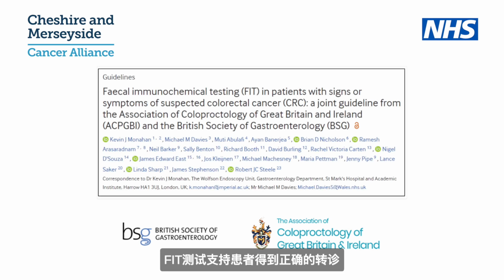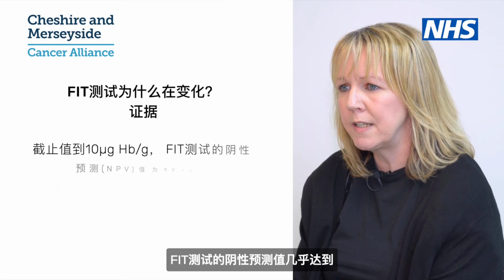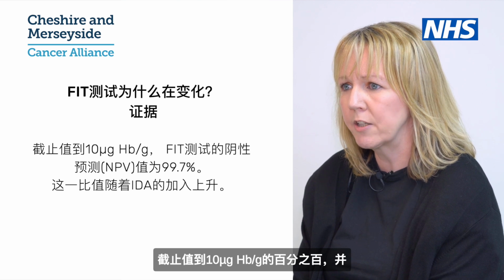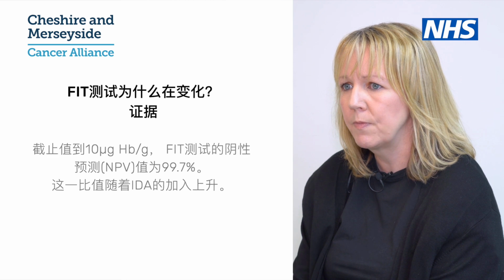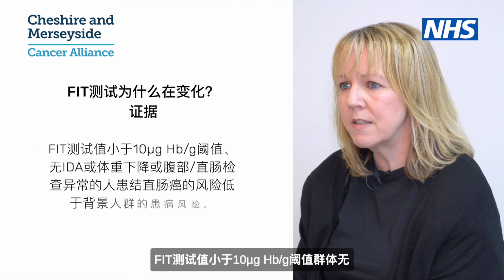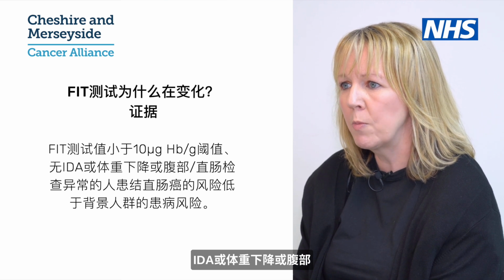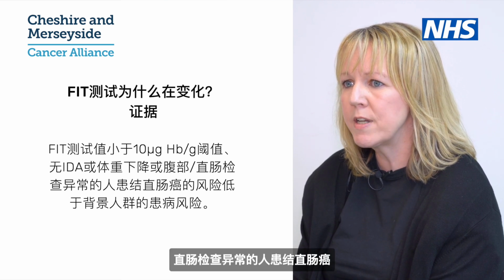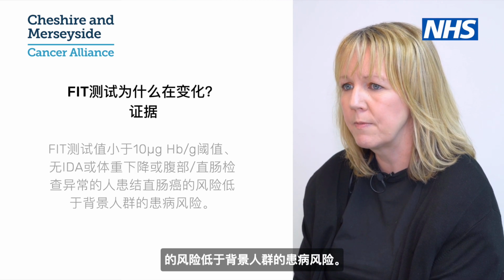FIT will support patients to have the right referral, investigation and management at the right time and according to their clinical risk of colorectal cancer. The negative predictive value of FIT is almost 100% at a cut-off of 10, and this rises with the inclusion of IDA. People with FIT less than 10, without IDA or weight loss or abnormal abdominal rectal examination, have a risk of colorectal cancer less than the background population risk.